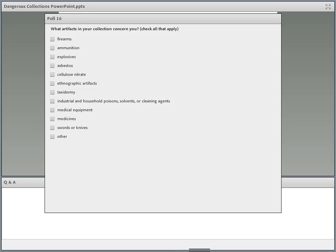Great. Okay. So no ammunition and explosives. That's helpful to know. But a little bit of everything else. So hopefully we'll be able to answer all of your questions and concerns. And I'll just close this poll and move it away.